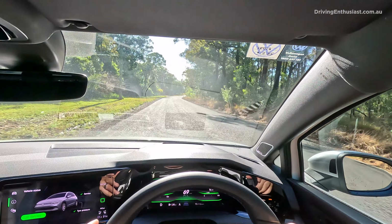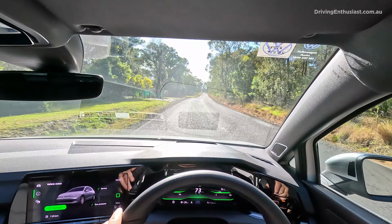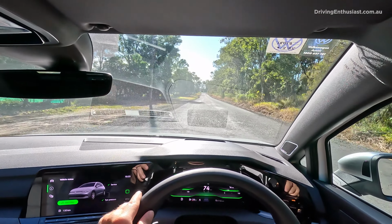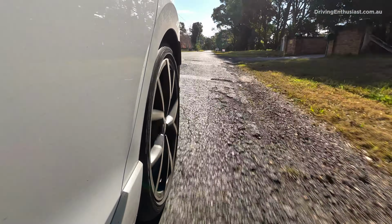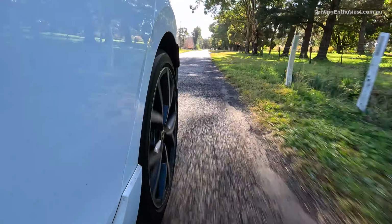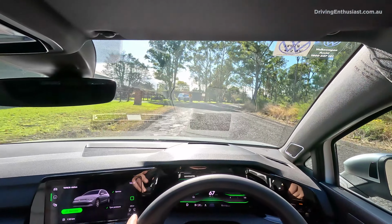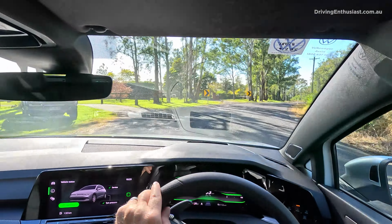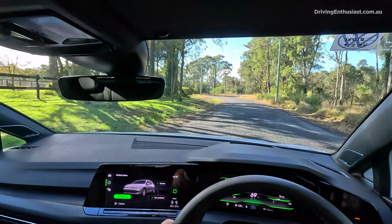Despite being a super hatch, it's very quick. It's comfortable too. It's not bone-jarringly stiff. I can drive on a country road like this. It's got lots of patchwork and all sorts of stuff all over the top. And it's fine. It's not jiggling me about at all. It's staying very solid. It feels very refined. Like over here, got some pretty bad patchwork, even on the corner, and it's just soaking up the bumps really nicely.